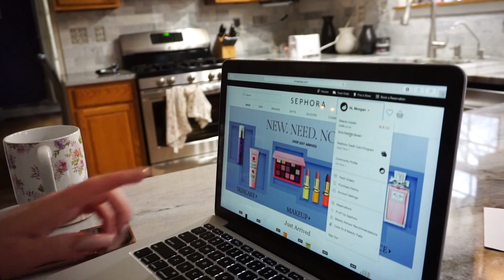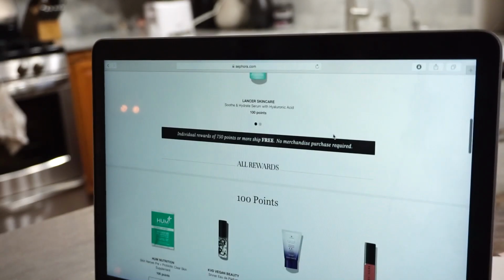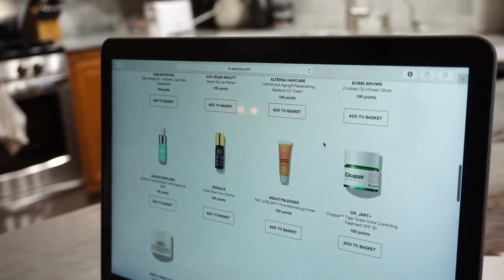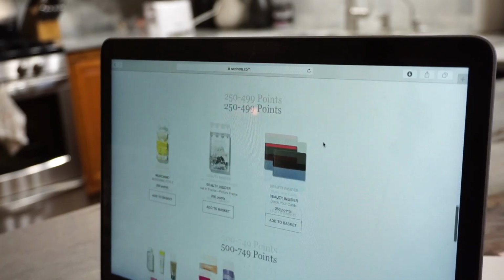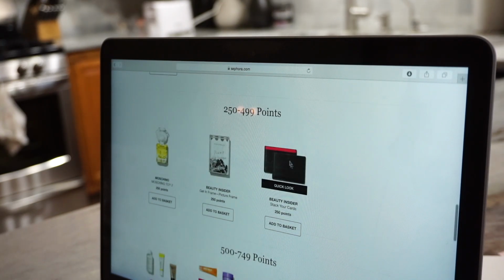Okay. Do you know what color it is so I can have my eyes out for it? There's just so many products on this page. So I'm going into Shop Rewards Bazaar. Morgan, yeah, so it's like a money bill with 25, 50, or 100. It's just black and white. It doesn't look like a black wallet, right? Because there's one that says Beauty Insiders stack your cards to 50 points. That's not it, right? No, not that one. I'll know it when I see it.